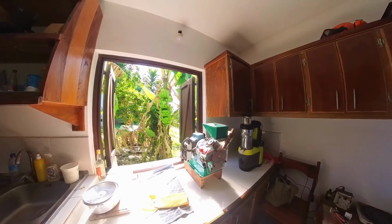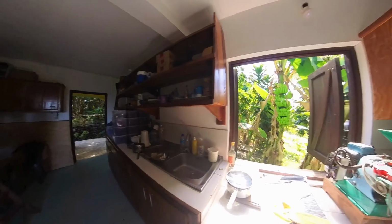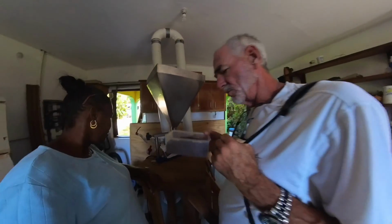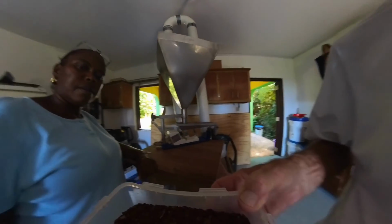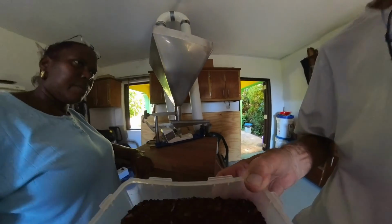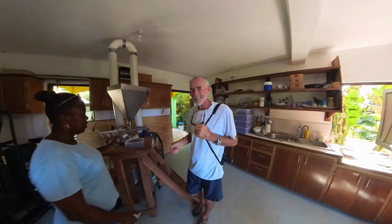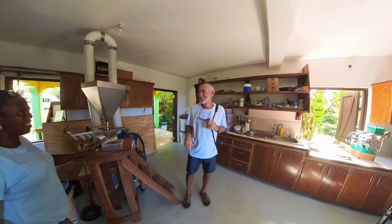Get a mixture of the skin and the beans. The skin and the bean. Oh, wow, that's strong. Dark chocolate. 100% cocoa. Yours count. My God.